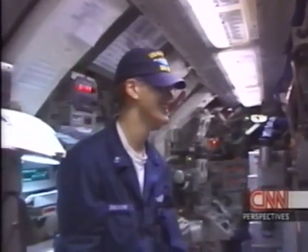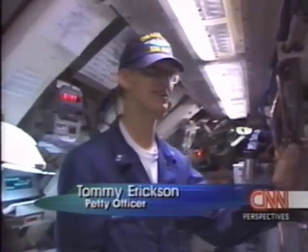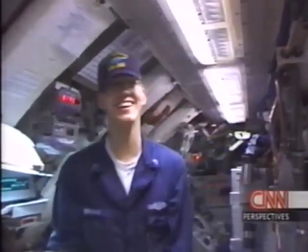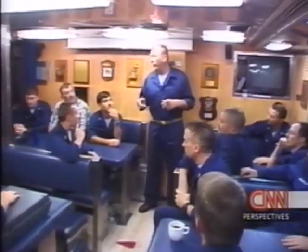Quartermaster Tommy Erickson alerted everyone to the possible danger. I threw it out straight. I just walked over. I was like, Officer Dick, I think we should go shallow because it's getting real shallow underneath right now. I was real calm about it, but I was scared of shit. It's really gutsy, and it says an awful lot about a crew. When a young guy sees an indicator that says this is not good, he jumps right on it.